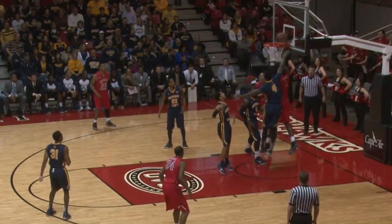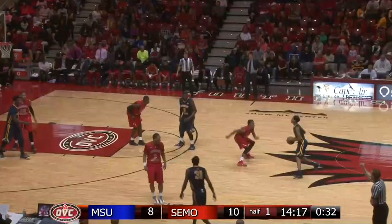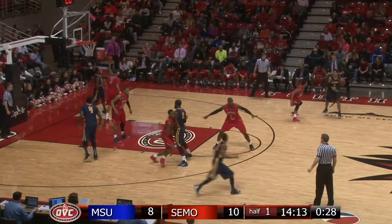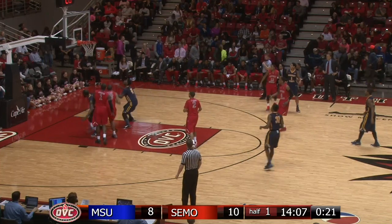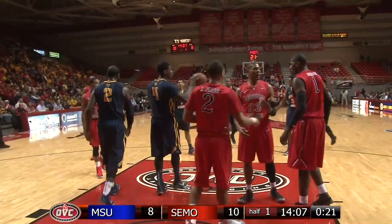10-8. One of the points of emphasis for defending Southeast Missouri is being able to not allow ball reversal as easy as happened in the first game, something that the Racers have worked on very hard. Pass to the top comes to Sapp. He looks for Moss, catches, goes inside. Farrell missed the gimme, but he was hacked on the arm. He'll go to the line for a pair of free throws.